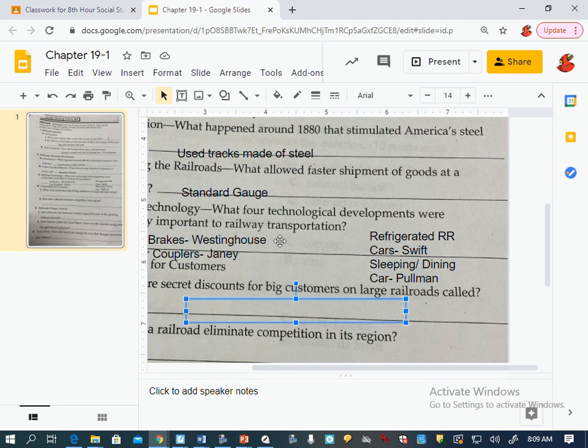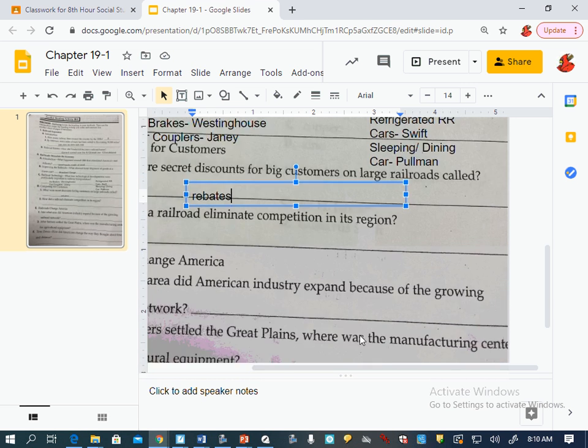Secret discounts for big customers on large railroads are called rebates. So rebates, I think of Menards and that song that plays in Menards all the time. You get to mail in a rebate. So for large customers like oil and steel and coal producers, they got good discounts. However, individuals got high prices.